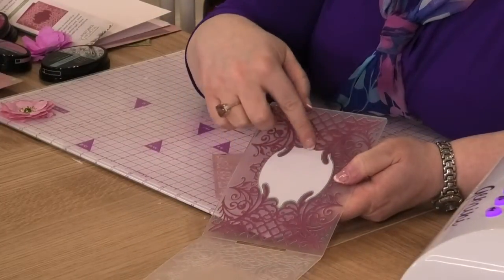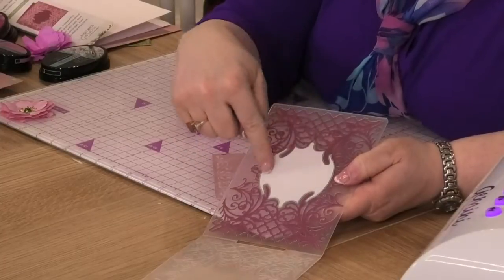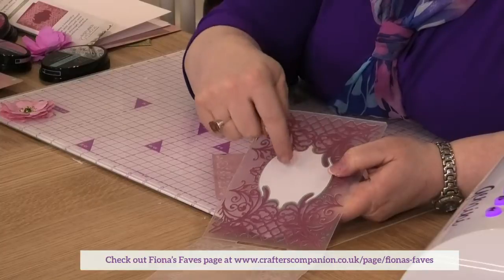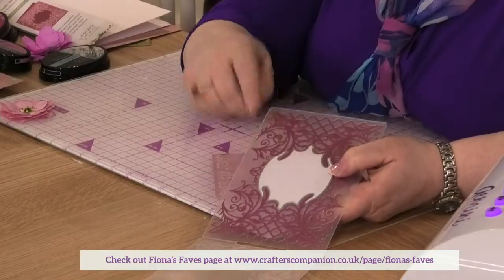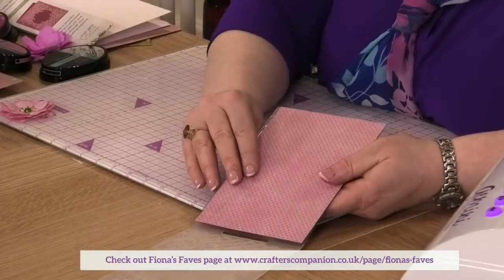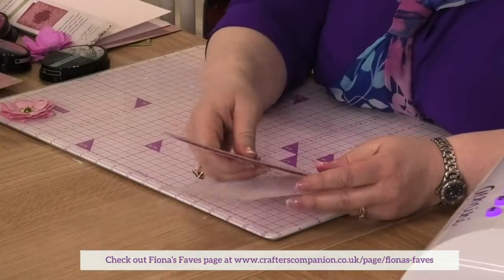This Batman signal in the middle here, that is your die that you can see around there, and this is quick release foam. So leave that white foam in there. Then I want the pretty side of it, so I'm going to put it pretty side up and just close my folder. Now these are a standard cut and emboss folder.